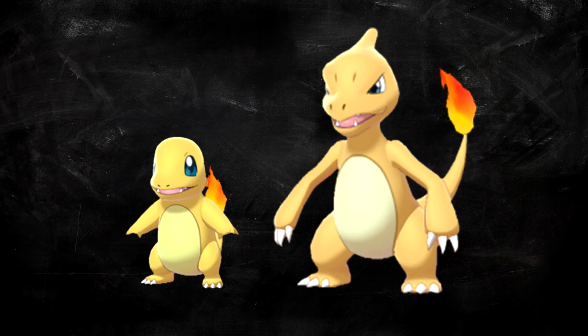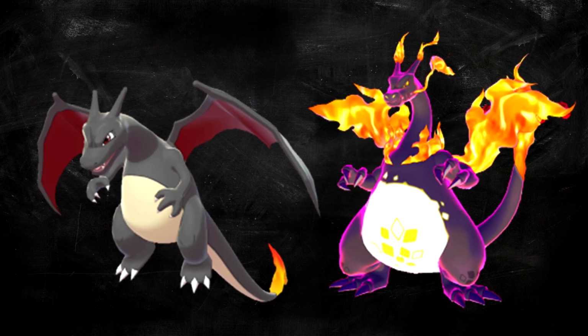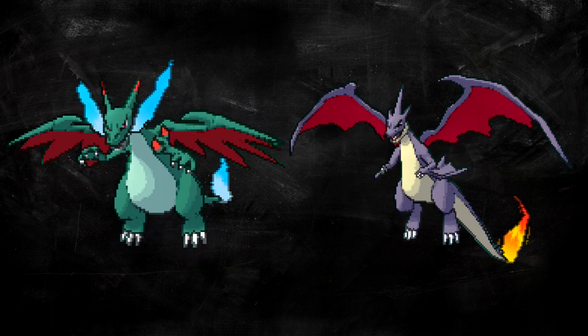Shiny Charmander and Charmeleon are a lighter yellow colour. Meanwhile, Shiny Charizard is coloured black with red on the insides of its wings. Very cool. Shiny Mega Charizard X is a green colour, while Shiny Mega Charizard Y is more of a purple colour.